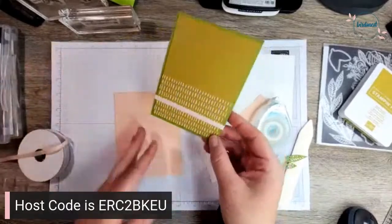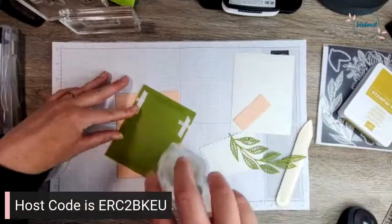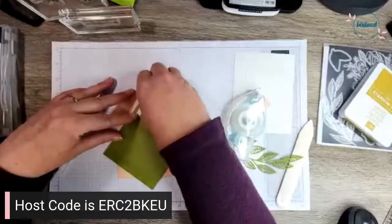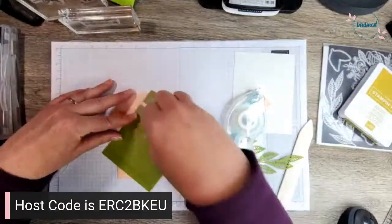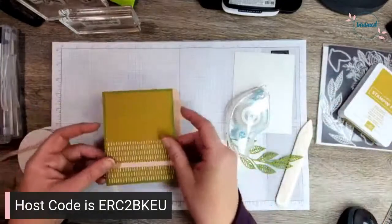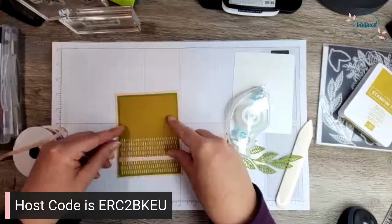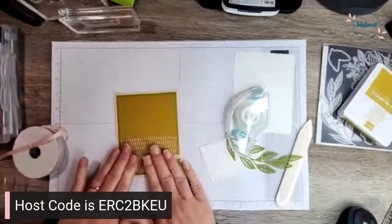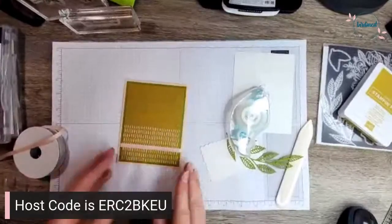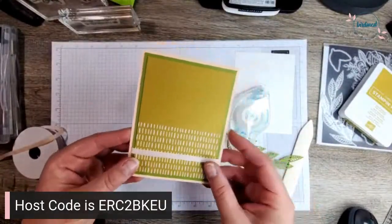Now we can attach this to our card front, because nothing else is going to go between the two. We can pull off our tear tape backing here now. We're going to line this up here. Okay, so there we have. Aren't those colors fun, nice and subtle together? I really do like them.